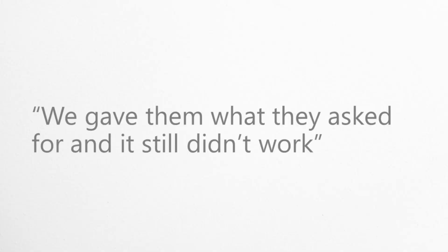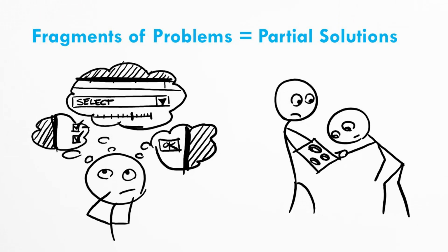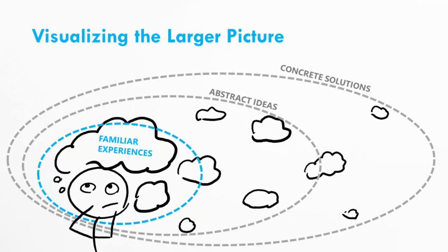And here's the danger of asking your end users directly what they're looking for. Most users only see fragments of their problems and not the entire picture. And so as a result, if we take those fragments and turn them into a final product, it's going to have the same gaps in functionality that they had in their perception of the problem. So what we have to do is get them to visualize the larger picture.